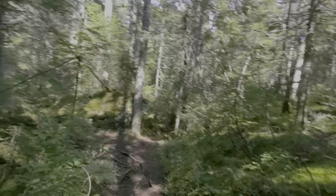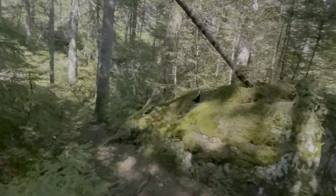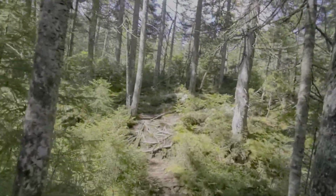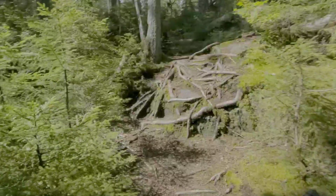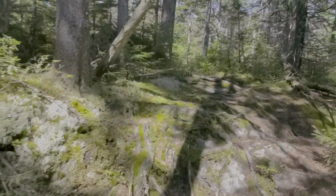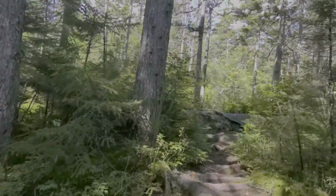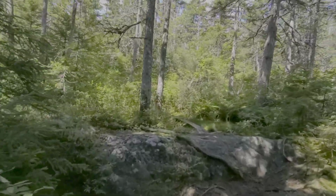What did I say to the parking trailhead area? 3.8. 3.8 to a parking trailhead area, which I'm interested to see because we're in the 100-mile wilderness and there's not supposed to be like traffic through here or anything. But they're private roads that I guess certain people have permission to use. Otherwise, they're gated. So we shall see.